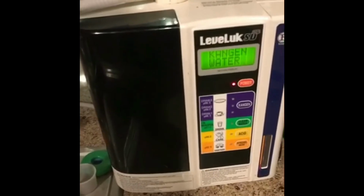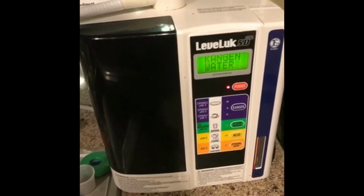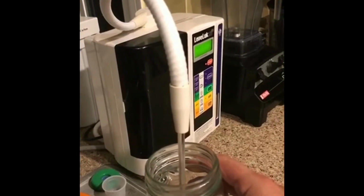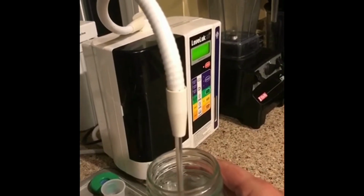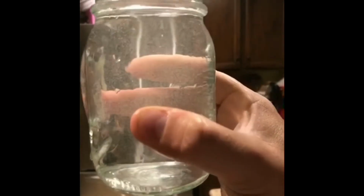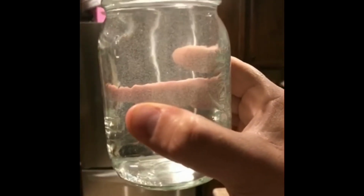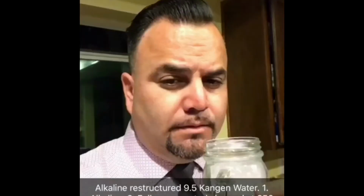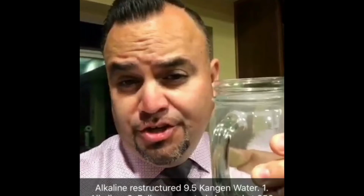Power on. Kangen water 9.5. If you look closely, this is unlike any water you've ever seen. You see all the bubbles? You gotta drink that fast, that's oxygen. Cheers.